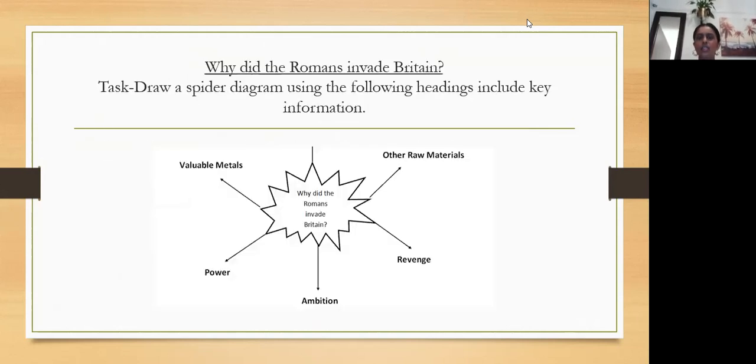So this is going to be your activity for today's lesson. Your first task is to maybe go back and rewatch the video. You might want to do a little bit of research online as well to find your own information on why the Romans invaded Britain. Underneath, I've got a spider diagram for you to see, and I've got some subheadings: valuable metals, power, ambition, revenge, and other raw materials. All of the information is in the video. I want you to see if you can source the information to write down ideas underneath each of these for why the Romans invaded Britain.